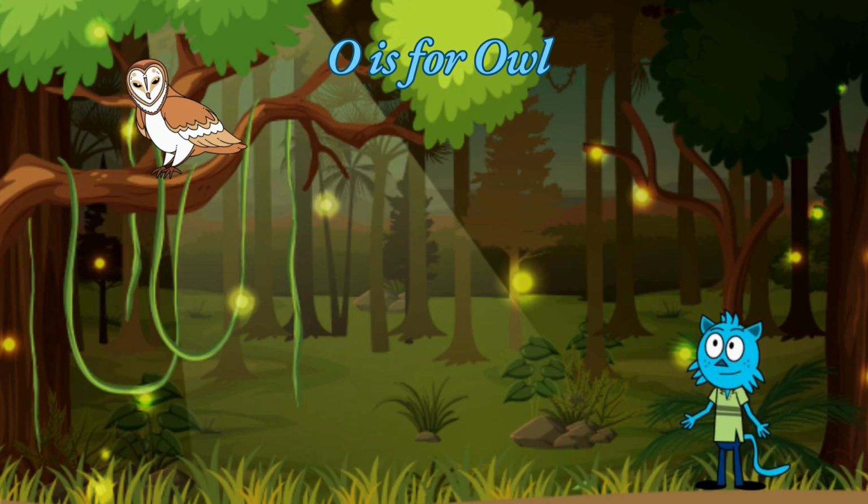O is for owl. Hoot, hoot! It's an owl, flying silently through the night. With their big round eyes, owls can see in the dark and are expert hunters. They love to swoop down and catch mice or other small animals, all without making a sound.